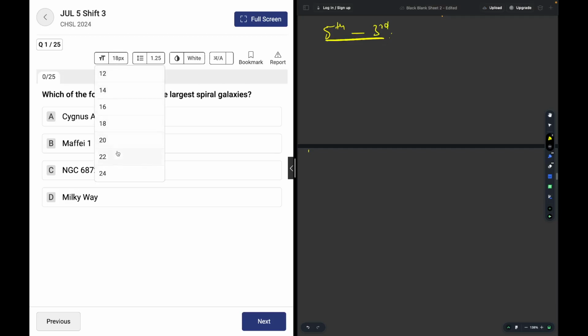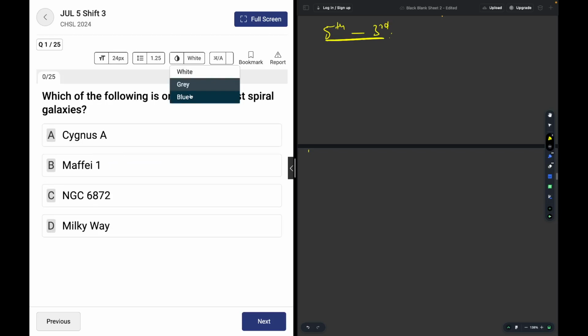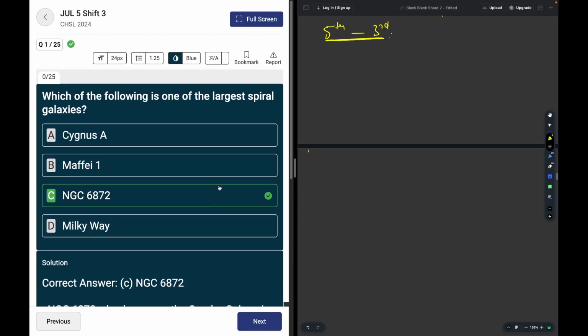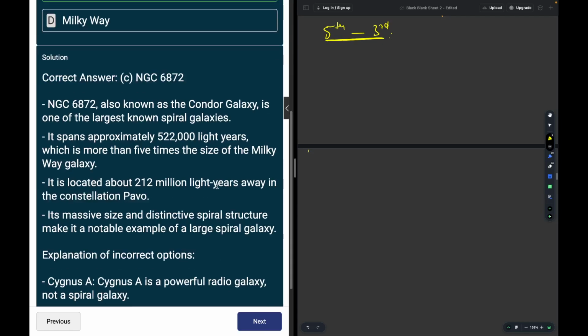Increasing the font for better visibility and also changing the background color to blue. Okay, which of the following is one of the largest spiral galaxies? This is a very tricky question because it's again very factual, and if you know it, you know it. And this is the answer. Okay, NGC 6872, also known as the Condor Galaxy.